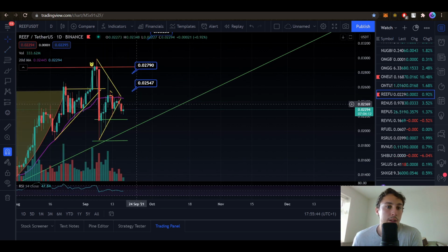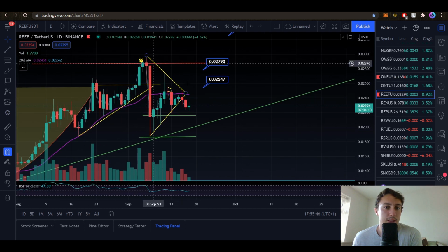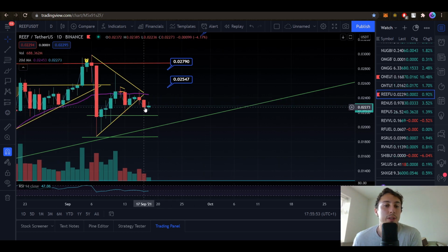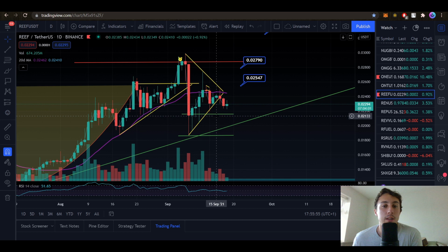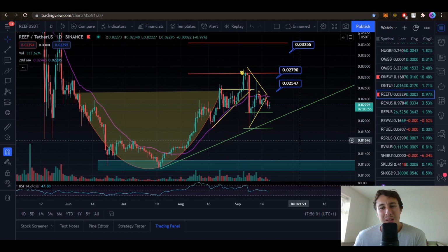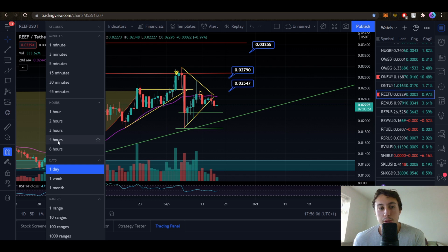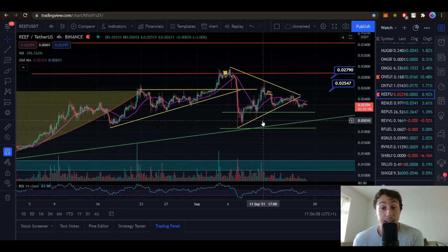If we have a look on the daily chart, we can see we got that symmetrical triangle over there. We've come back under our 21-day moving average, unfortunately, but we've got a bit of a doji candle chilling over here. We do have some nice support levels at $0.0216, but ultimately we kind of need to wait for Bitcoin to decide what it's going to do next. We're pretty neutral on the RSI on the daily time frame.